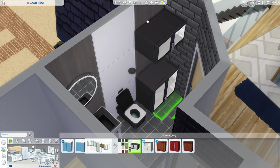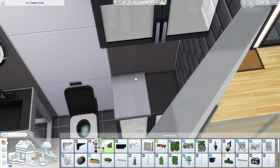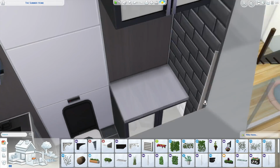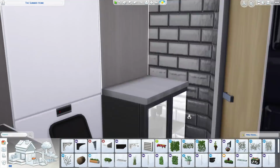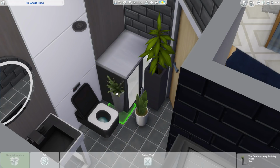But that's it really for this build. Just get some plants in here. I made a little table there to put them on too. Little cupboard, little cabinet there for in the bathroom, but that's it. So I'm going to leave it here.